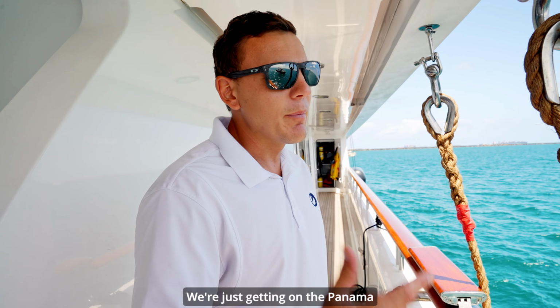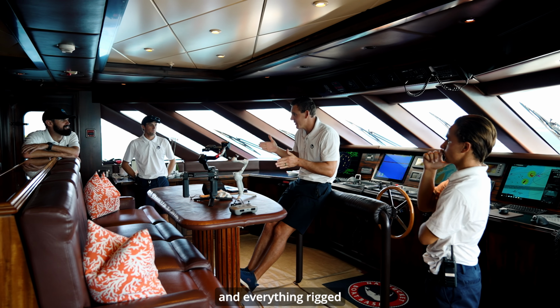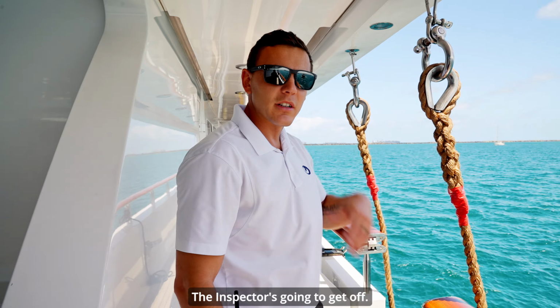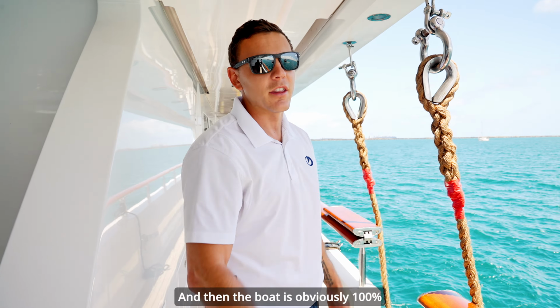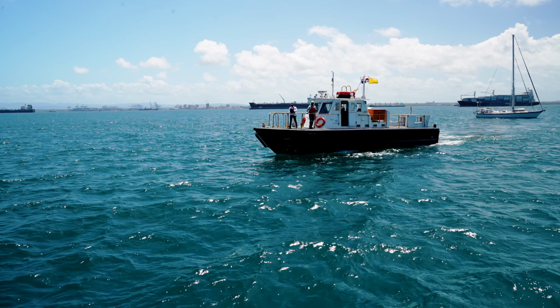Getting on the Panama inspector right now. They're going to come along. That's why we've got the pilot ladder and everything rigged here with all the fenders. Come alongside, the inspector's going to get off, walk through the boat, and make sure we've got all the paperwork in place for when we go through, and that the boat is 100% operational.